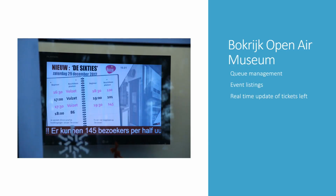The Boekrik Open Air Museum in Brussels has been using information screens to manage their queues, also to list the upcoming events, the upcoming shows that are coming on, and they do a real-time update of how many tickets are left, so it can create some urgency. With only 10 tickets left for a show, then people are going to go, oh wow, I better get that ticket. So that's how they use it to manage people while they're waiting in lineups.